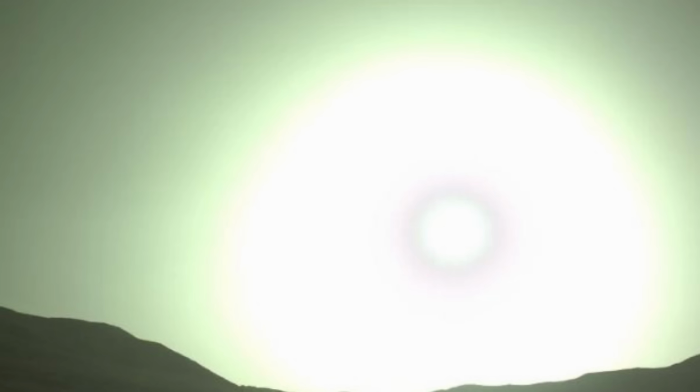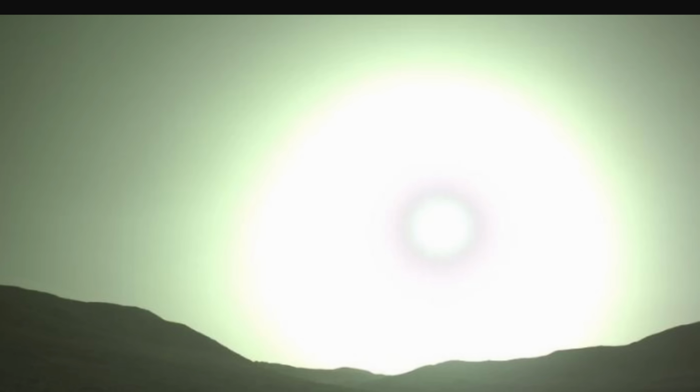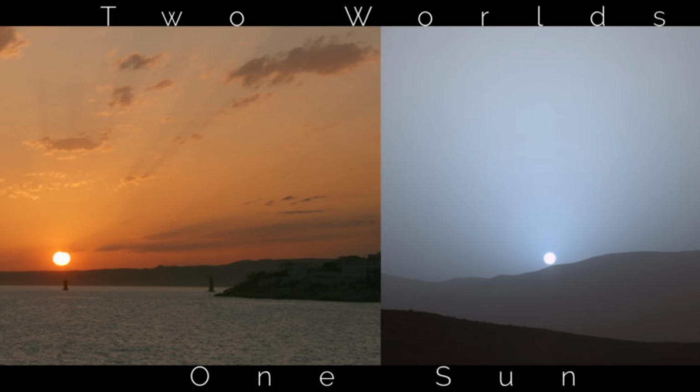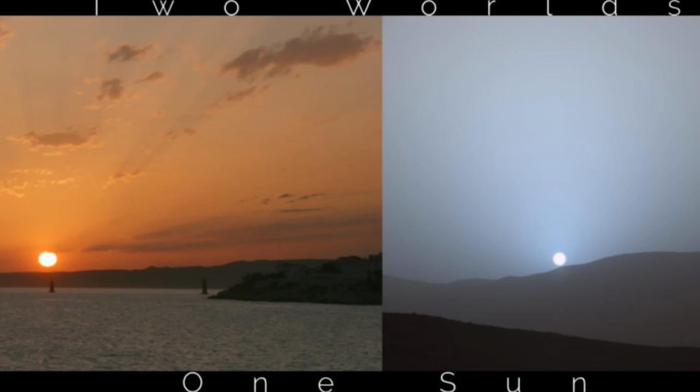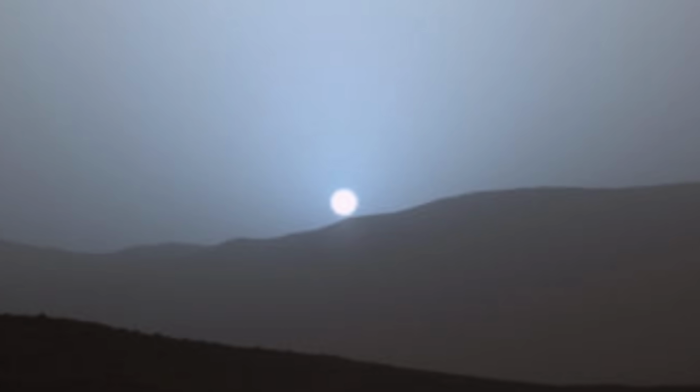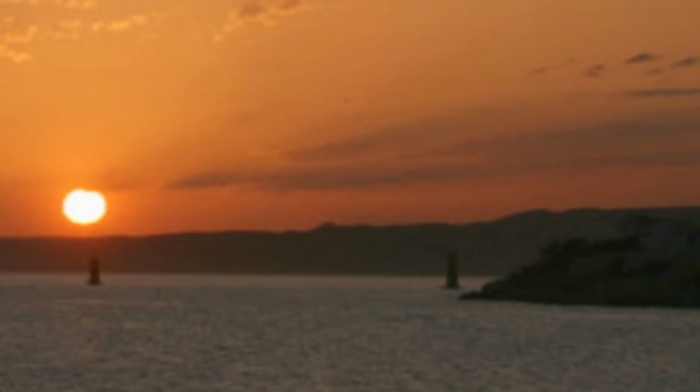And more cool stuff was a picture taken by the Perseverance. A picture you see right here, a Martian sunset. And though it might not look spectacular, it does become very spectacular once you compare it to the one right here on planet Earth. Here's actually a really cool picture created by NASA with the title Two Worlds, One Sun. And that's because the sunset on Mars will always be blue in color compared to the red-orange sunsets here on Earth.